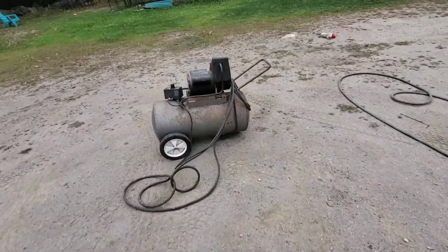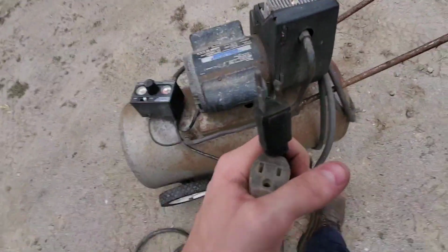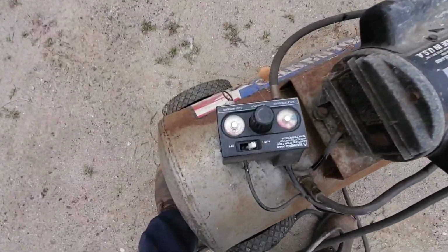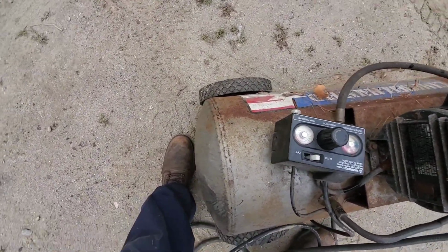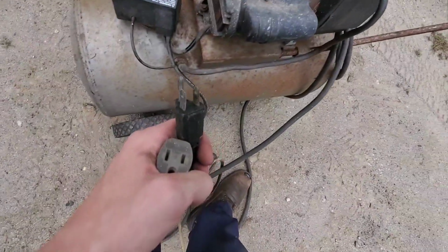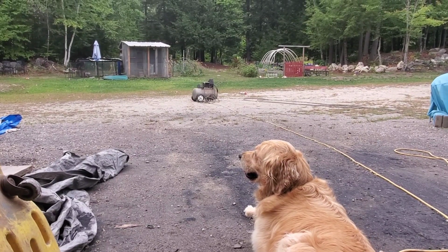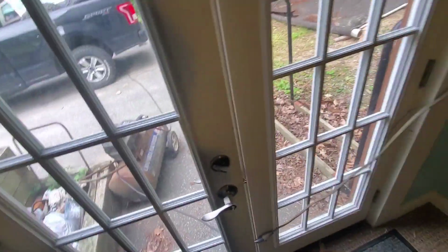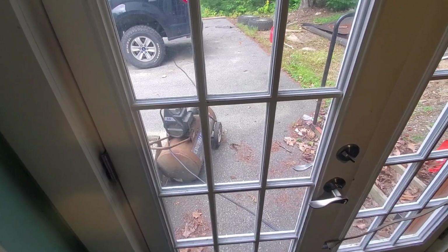Well, I found this old air compressor, and this would make the job a lot easier. It works, but we're just going to let it run for a while, and it's been sitting outside for a long time, so I just want to make sure it's not going to explode if I fill it up with air. So, we're going to test that. I don't know what it is about this thing, but it kind of freaks me out.